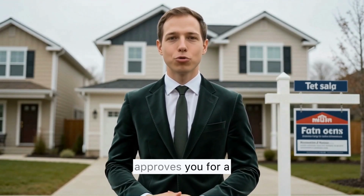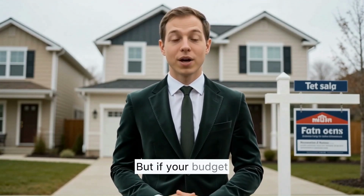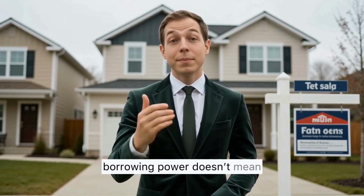Let's say the bank approves you for a $600,000 home. That sounds exciting. It feels like a win. But if your budget feels comfortable at $450,000, that lower number is probably the smarter move. Just because you have borrowing power doesn't mean you should use all of it.